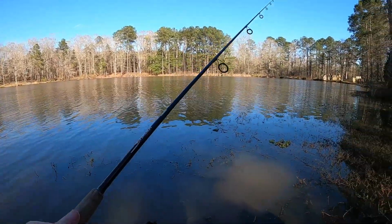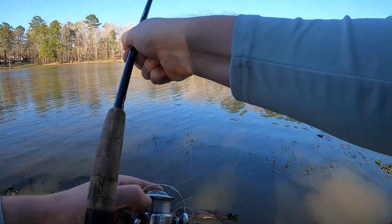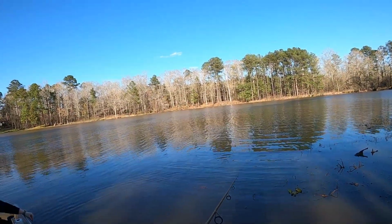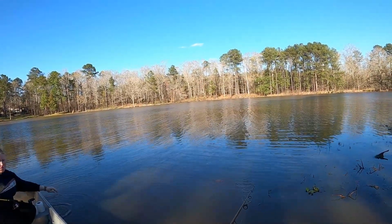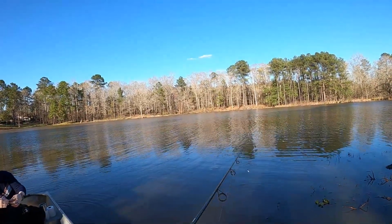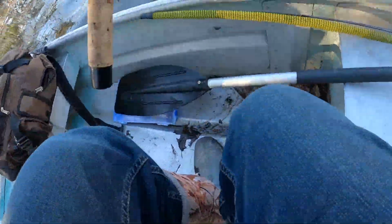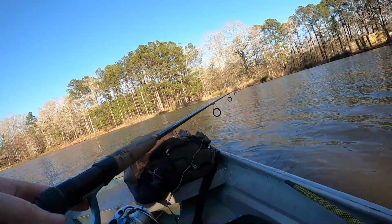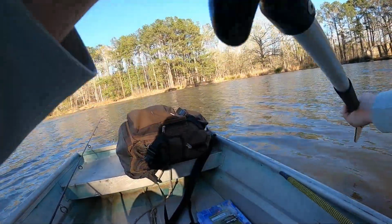Okay, I gotta see if I can find some more line. This ain't working. I may do okay if I don't try to throw it too far, but I got a big knot in it. If I throw it too far, it's gonna probably knot up. Okay, you gotta cut this knot out. It won't let me throw. Maybe it'll throw better now since I took some of that line off.